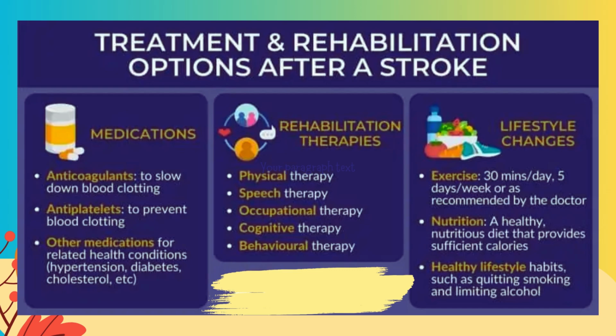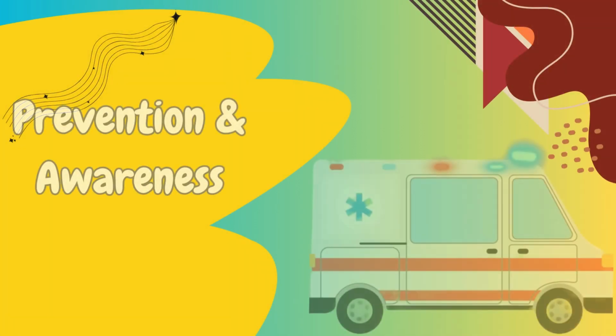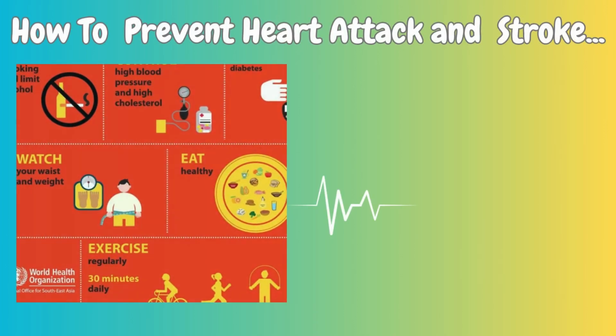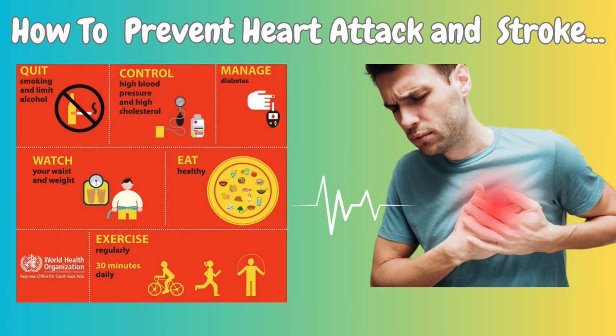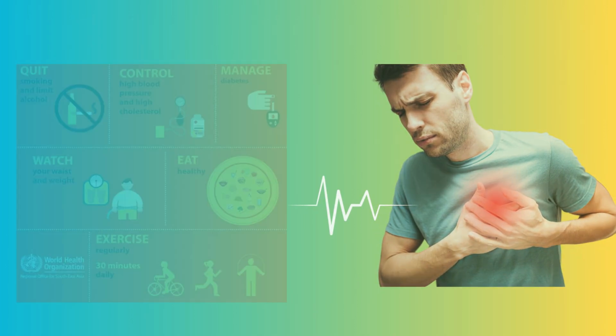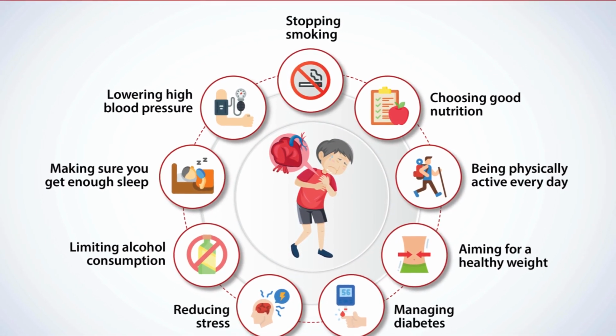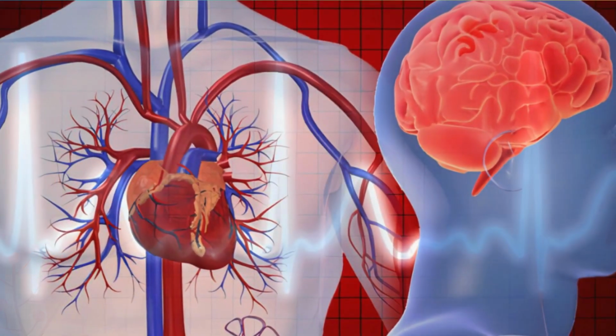After the initial treatment, stroke patients may need rehabilitation to recover from the physical and mental effects of the stroke. This may include speech therapy, occupational therapy, physical therapy, and cognitive therapy. Lifestyle changes are also crucial in stroke patient rehabilitation.